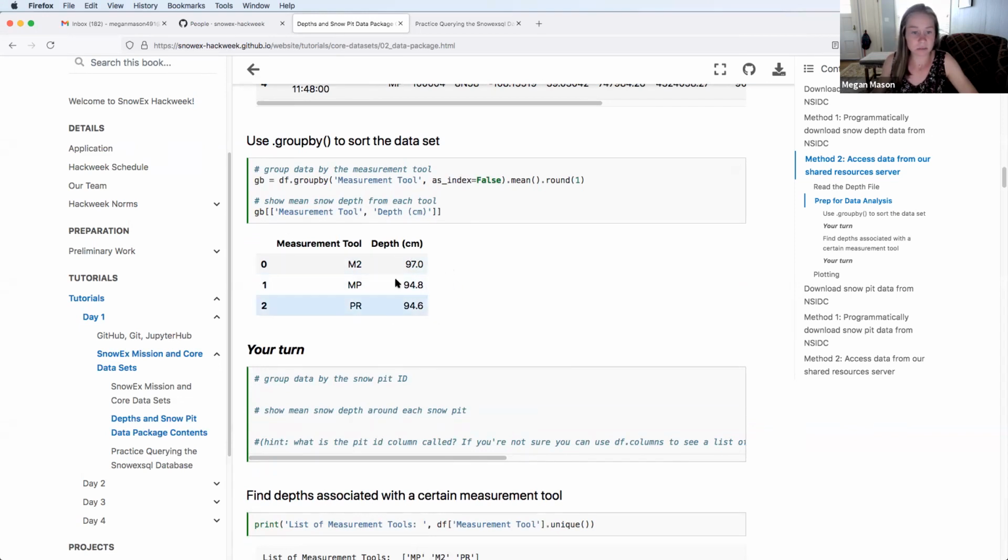Now, again, these instruments were all around the Mesa in different places, so it might be an interesting project to see if indeed the Mesa 2 was really getting deeper snow, or maybe just the areas that it went had deeper snow. But anyways, we can use the group by to do that.